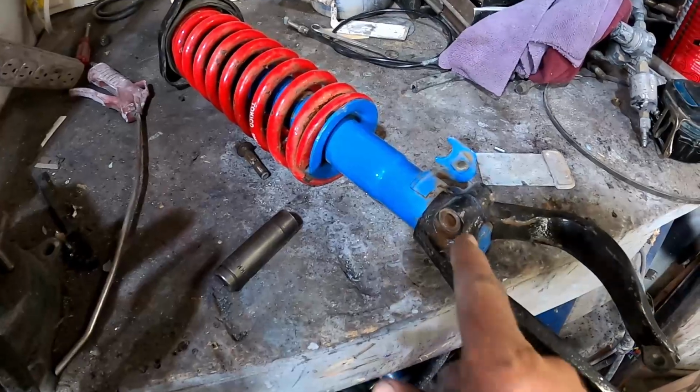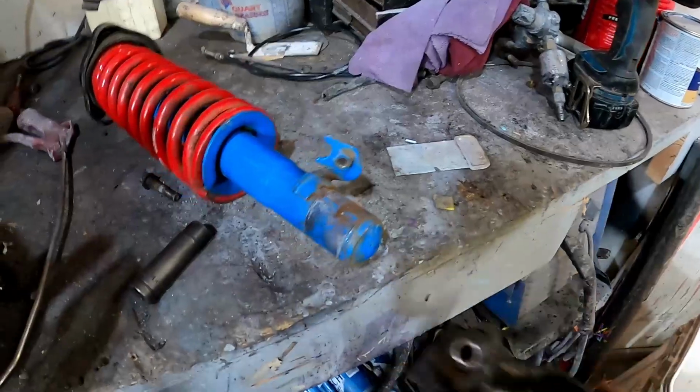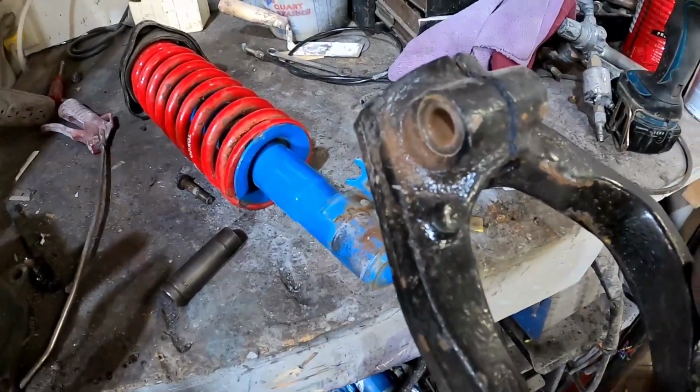Okay, we blasted the 14mm bolt off right there. We used a big impact to do that. Now the thingamajobber slides right off, and now it's ready to be put on the new coilovers.